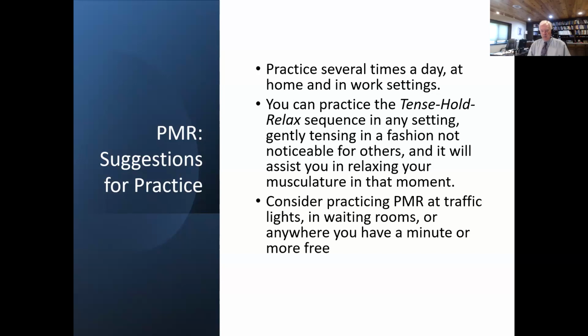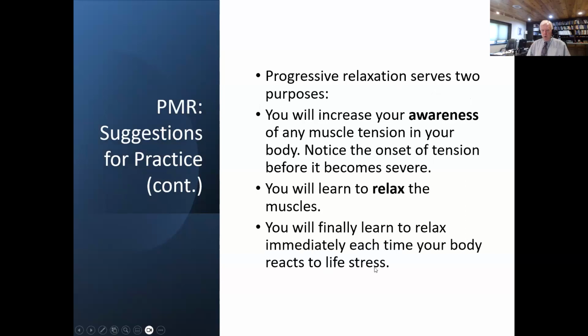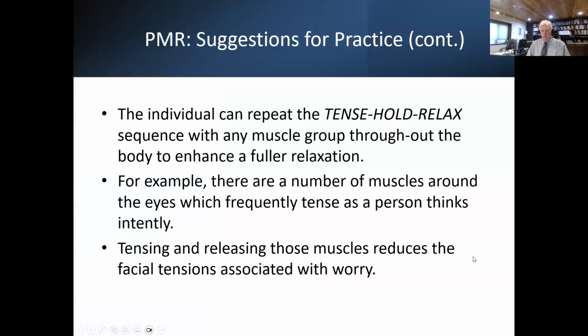Consider practicing tensing and relaxing the musculature at traffic lights, in waiting rooms, or anywhere that you have a minute or more free. This exercise increases your awareness of any muscle tension in your body so that you notice the onset of tension when you respond to a stressful situation. This exercise also aids us in relaxing the muscles. You will finally, with practice, learn to relax immediately each time your body begins to tense.